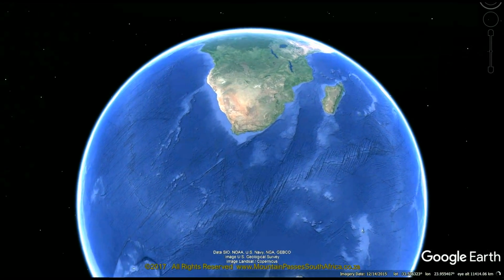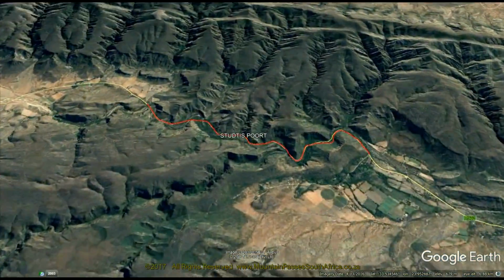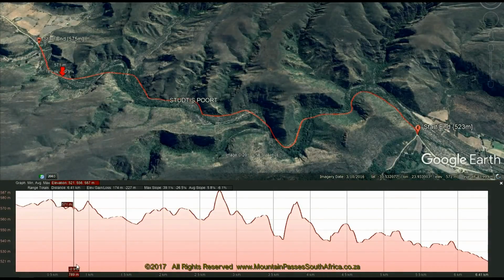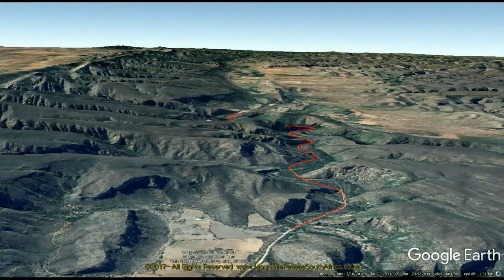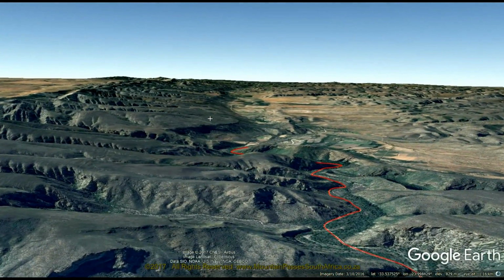Studtis Poort is exceptionally scenic and typical of all poorts. The gradients are very easy as the road essentially remains next to the river for most of its length. You'll be treated to towering mountains with near vertical cliffs and dense riverine vegetation. If you're able to comfortably clear the first river crossing, all of the other 8 crossings should be okay, as it's the same river and will have roughly the same amount of depth and current.